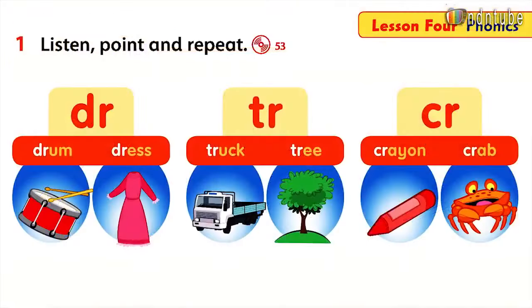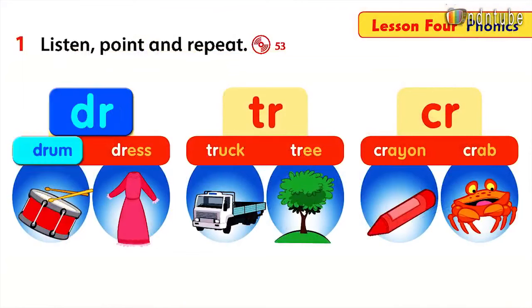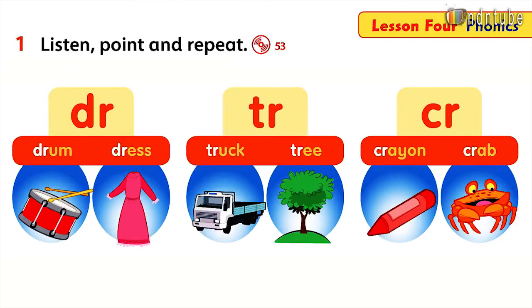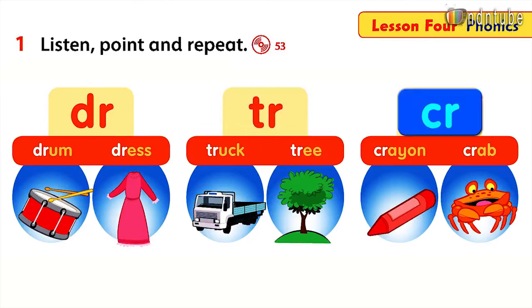Listening 53. Listen and point. Dr. Drum. Dr. Dress. Tr. Truck. Tr. Tree. Cr. Crayon. Cr. Crab.